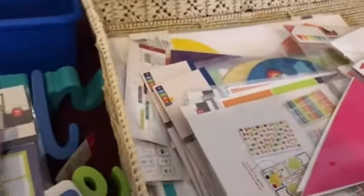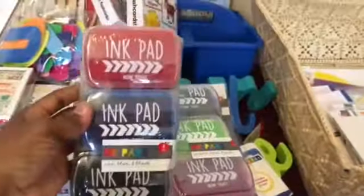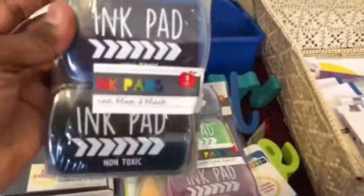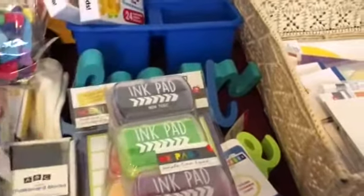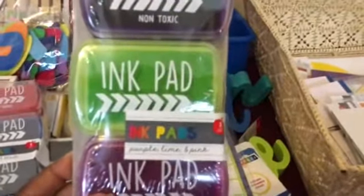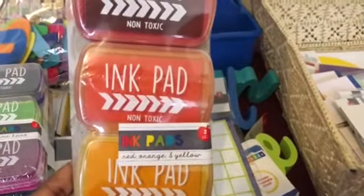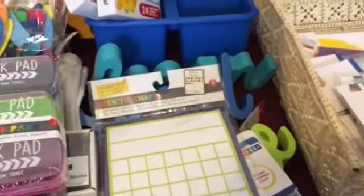I am a crafter, so when I'm in the dollar spot, I'm always on the lookout for craft items. So I picked up these ink pads, not just for the classroom, and that's a set of red, blue, and black. Here's a set of purple, lime, and pink. And these are all colors I don't have. And then there's a set of red, orange, and yellow. These are all 3. But also just for me to use myself as a crafter.